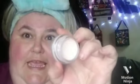So what I like to do is prime my eyes first. This is called Stuck on You, which I have been using. I absolutely love this Stuck on You by the Beauty Crop. And it's just a little tan cream inside of here. So if you see me looking away, I have a mirror over here too. So I just put some on my finger. And I'm just going to put that all over my eyelid here.